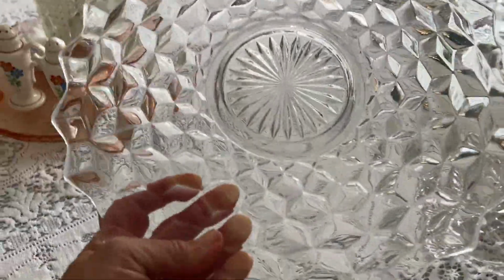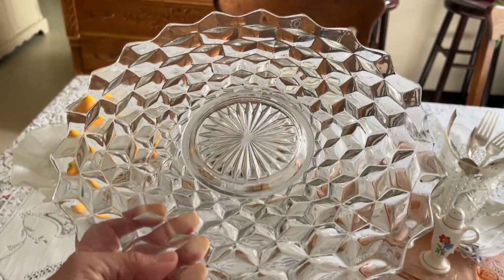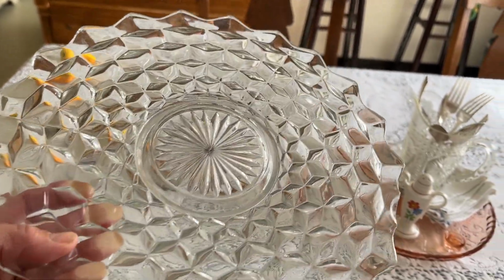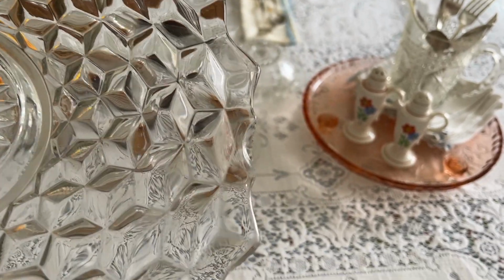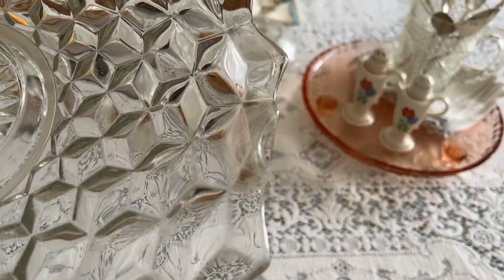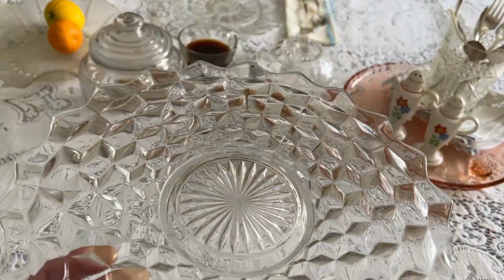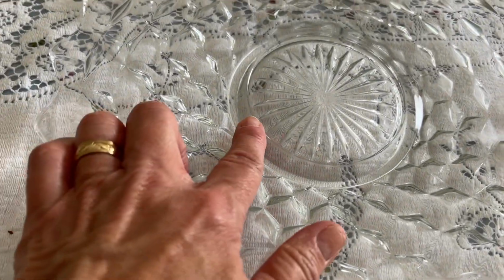I also have a couple serving pieces to share. This large plate came from my great Aunt Rose and always made an appearance during the holidays, loaded with Italian cookies. There was a big chip on it, which is probably how I ended up with it. I just sanded it with some fine sandpaper to eliminate its sharpness, and it's good to use.